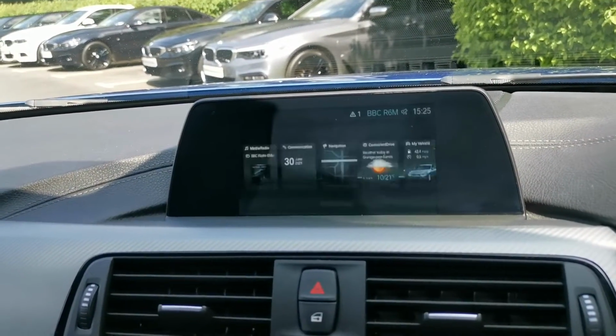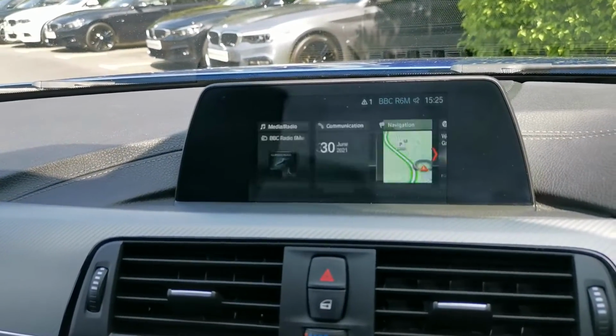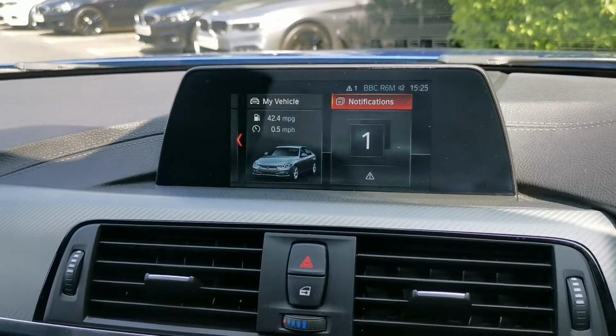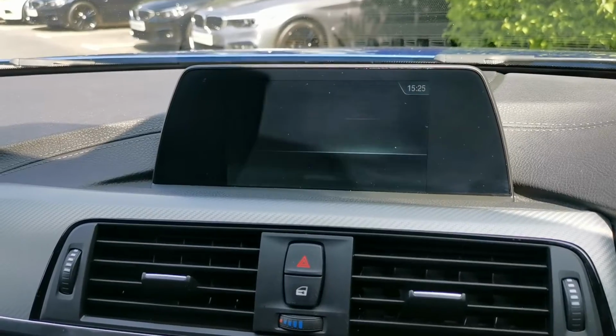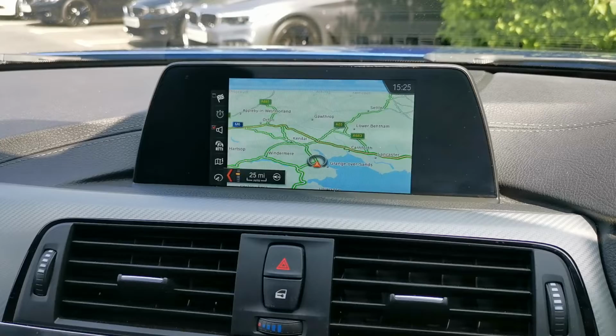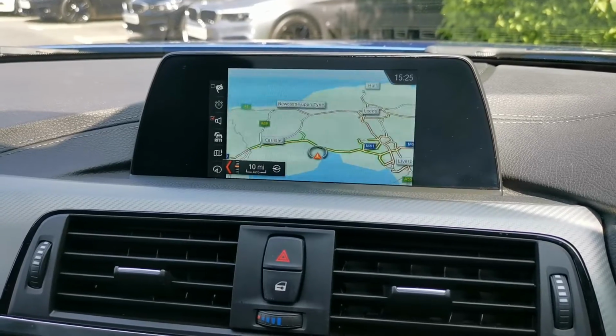Moving across the central screen, we've got the BMW iDrive 6 system, so we have these 6 different pages of information. These are called live tiles. Always working behind the scenes. You can customize these to display the information you want to see, and obviously you can click through to a much bigger display of things like the map, media systems, and so on and so forth.